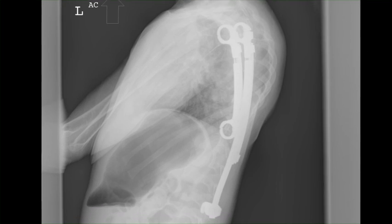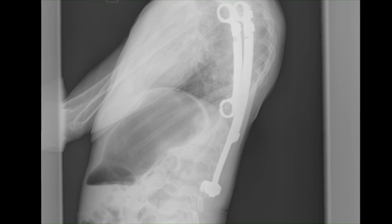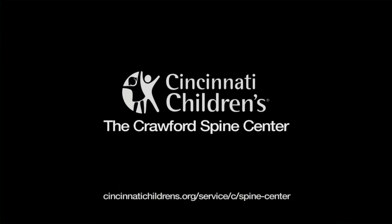And that was developed by Dr. Bob Campbell down in San Antonio, originally for kids with congenital scoliosis and chest wall abnormalities. And those still are the kids we use it in the most. Again, I think one of the things about a place like ours is that we do not just do one thing or the other, that we have all of these things in our treatment protocol so that we really can do what's best for each kid.